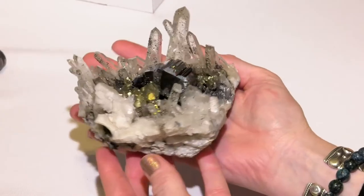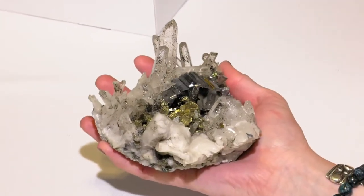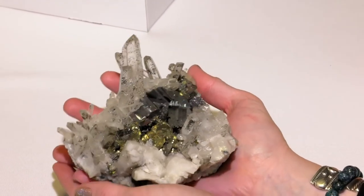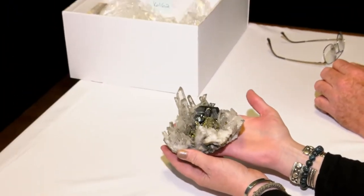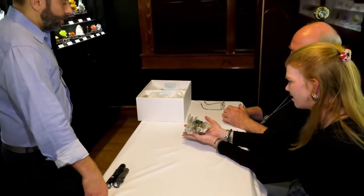Which honestly kind of increases the value in some ways because people have worked so hard to get these, and obviously they understand that. Well, you look at so many of them that are not right. There's something wrong. This doesn't have the luster or something like that. And then you look at something like that, and you're like, wow. It's got everything you want.